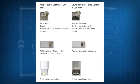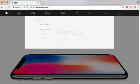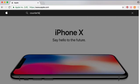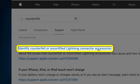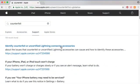And speaking of non-original equipment, did you know there are counterfeit or uncertified Apple Lightning accessories on the market? To learn more about this, go to Apple's website at www.apple.com. Search counterfeit, then select Identify Counterfeit or Uncertified Lightning Connector Accessories.